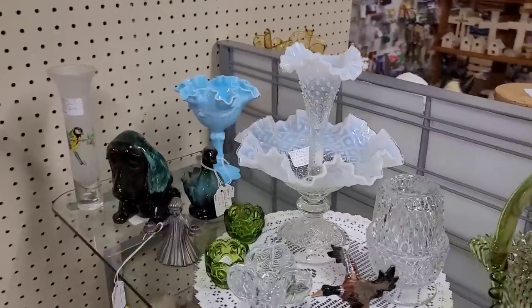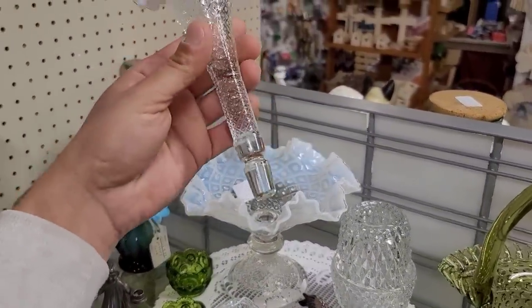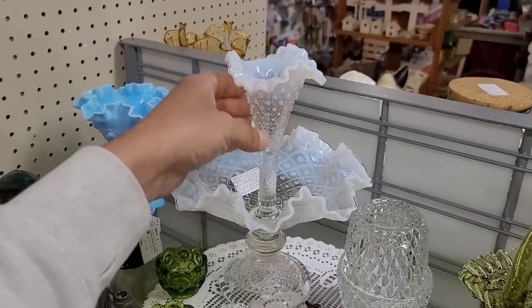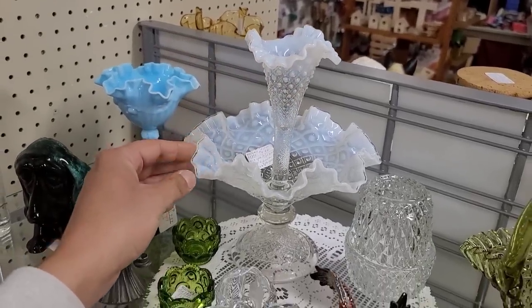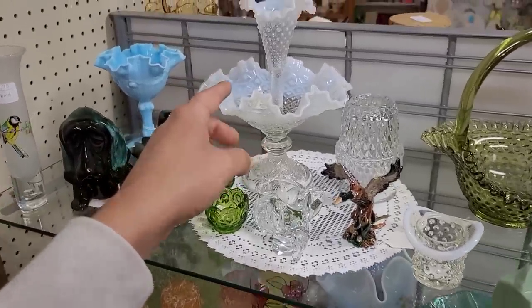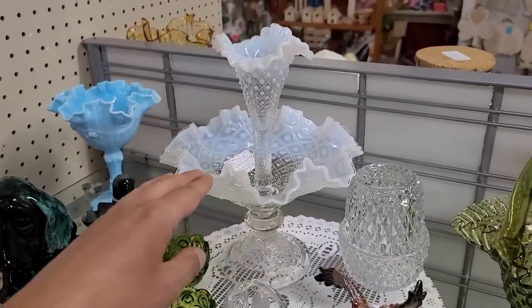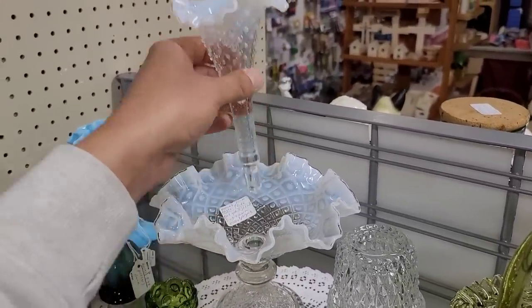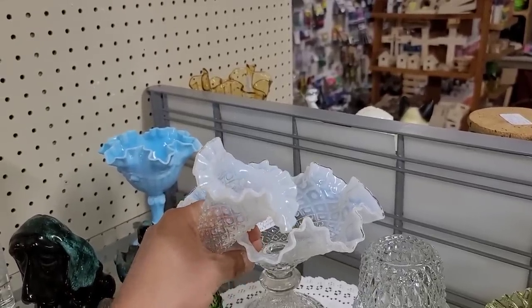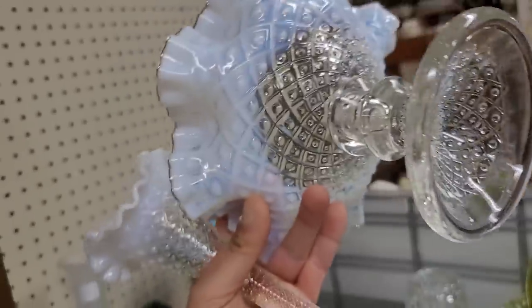Ooh, hey, little single horn. What? Oh, look at that Fenton single horn. It's a clear Eburn. Oh, goodness. It's $70. Okay, let's go ahead and get that. It's only $70. I'm a little freaked out right now because that's a beautiful piece. That looks like some old Fenton, too. The reason we say it's old Fenton is because there's a little bit of a yellow hue to it.